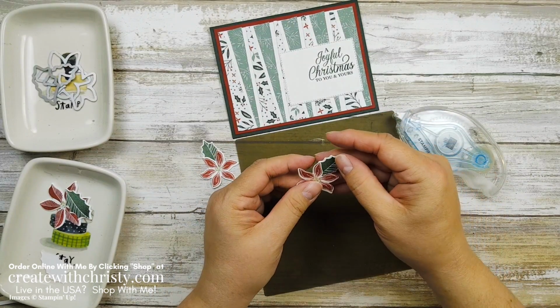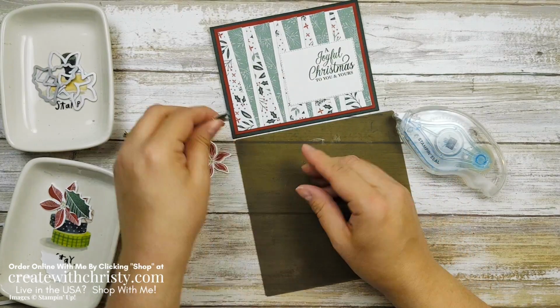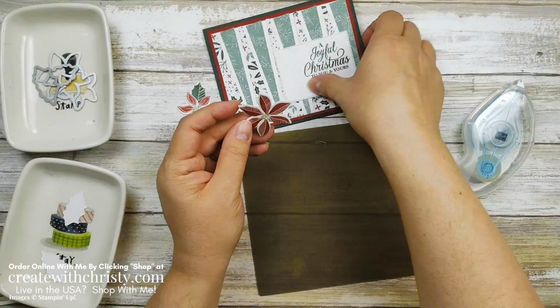There's the adhesive, so this is the petal I want to do. And put that right here. So we've got these 2 ready to go. Now this one, I'm going to put on with dimensionals.